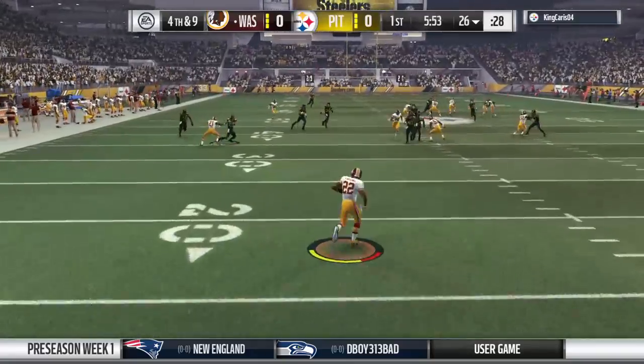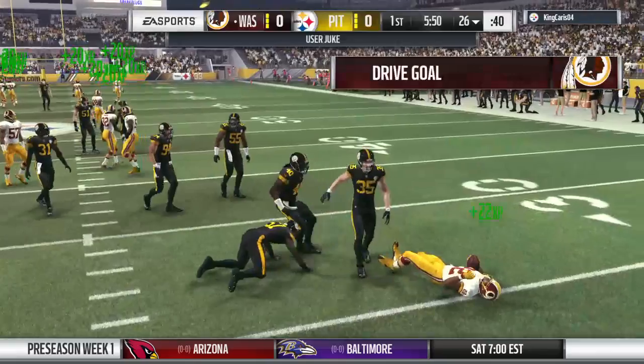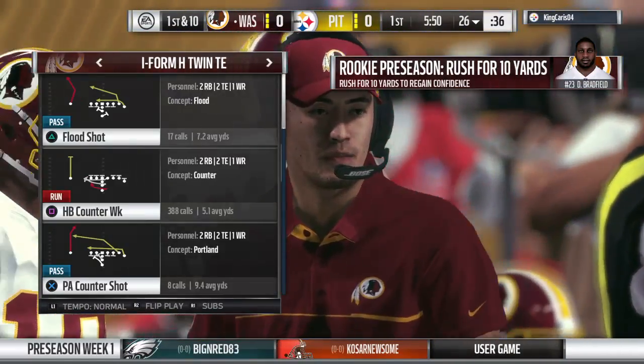That's fielded at the 8-yard line. Oh, he shifts past him. Very good return that time. 18 yards. And the Redskins will take possession with a 1st and 10.